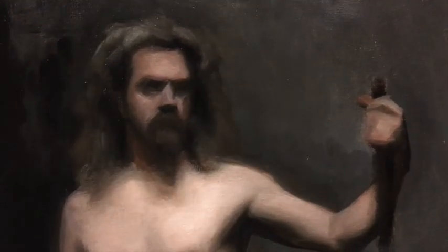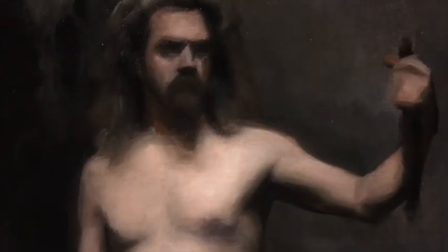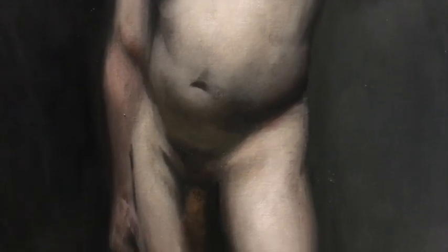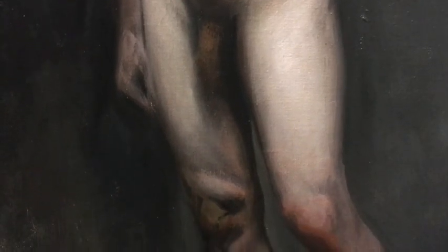So I really focused my attention on his torso, mostly his stomach, because I wasn't quite happy with how I had that before. So with the stomach, I'm just trying to make sure that the planes of the stomach are evident and that the edges between the shapes of the plane make sense.